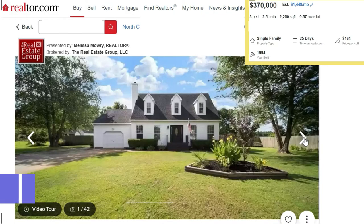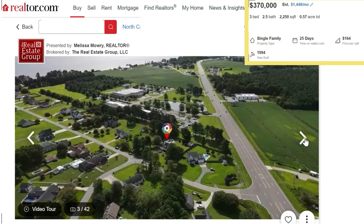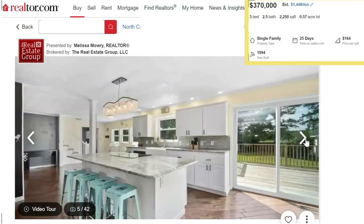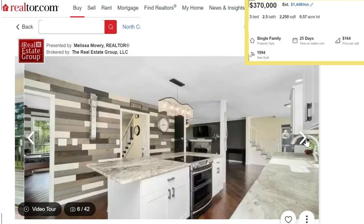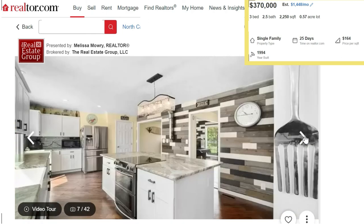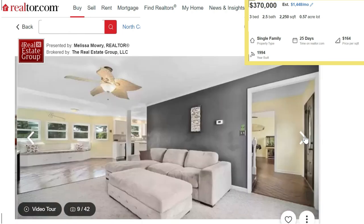Up next, we have a 3-bedroom, 2-bath house for $370,000. Currituck is a small town in a rural area of northeast North Carolina. Not too far away from the Atlantic coast, it is between Kitty Hawk Beach and Norfolk, about 35 miles to each. This area has a little bit of everything. Rural, urban, and beach lifestyles are all close by.